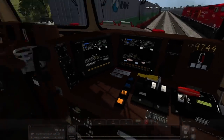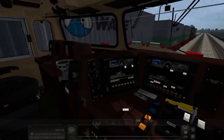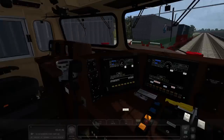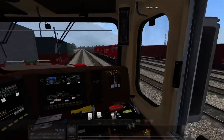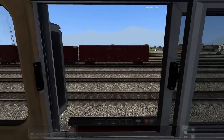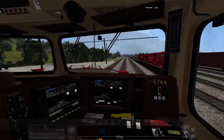This thing is like, this thing is like a cornerstone of Train Sim Classic to us North American players. Except for the old farts that say it's too advanced. They can just go suck an egg. But I'm sure they're working on it. Let's go test something else.